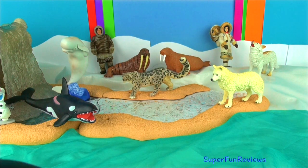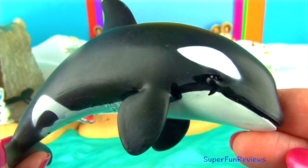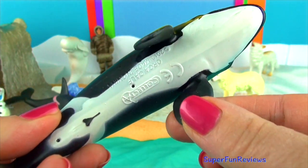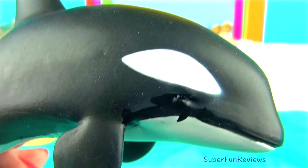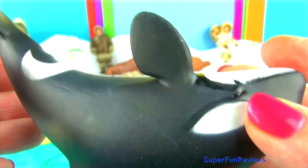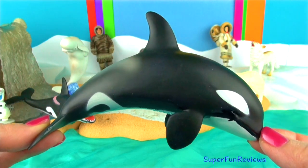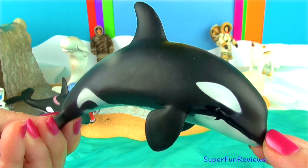The orca calf. Orcas are the largest of the dolphins and are easy to recognize by their distinctive black and white coloring. Orcas have long rounded bodies with large dorsal fins at the middle of their backs. Their black bodies are marked with white patches on the underside and near their eyes. That is so cute, that calf. The orca calf is going to practice swimming with its mother after the end of the video.